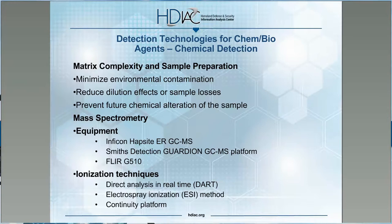And I want to briefly mention a couple others here. So electrospray ionization is most commonly found in lab-based equipment and not really in any portable platforms, but that could be something, if we understand how to unlock the technology, could be used to bring a lot more sophisticated equipment out into the field. And then a new development that our SMEs identified was the continuity platform for base spec. Again, another advanced ionization technique that is currently under development and could eventually become fieldable.